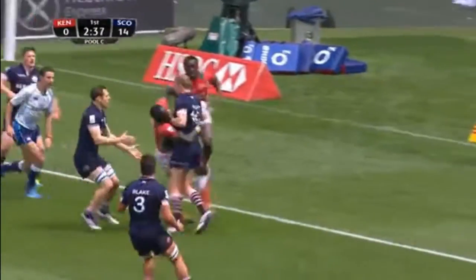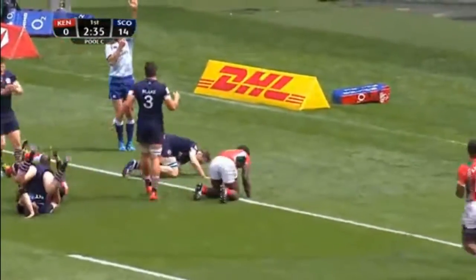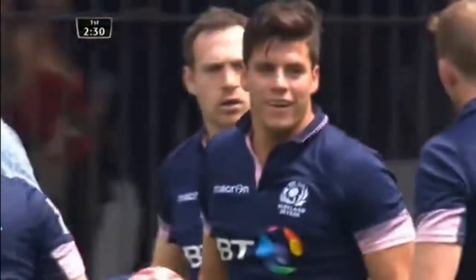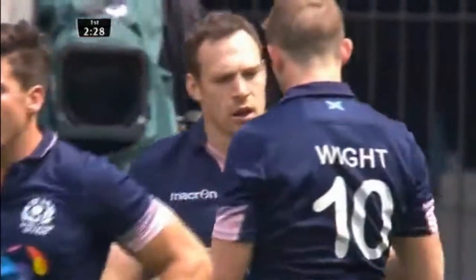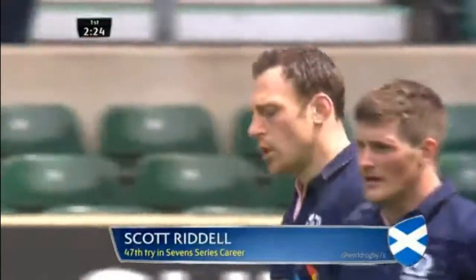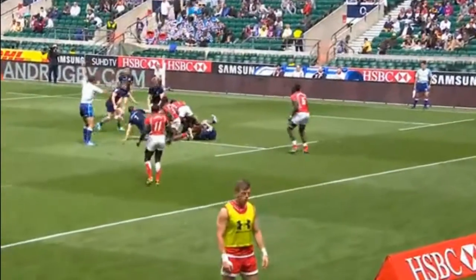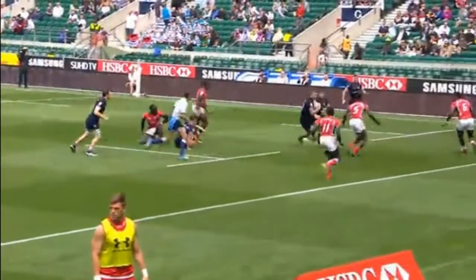Can he get over the line here? It's Scott Riddle, and Scotland with a third try extend the lead, and it's all pressure coming on from Scotland on this Kenyan team. Lots of pressure. When you look at pressure, people who like a breakdown, look no further than that man, Scott Riddell, the stalwart of this Scotland team. But quick play from Wright, identifying four men on the floor.